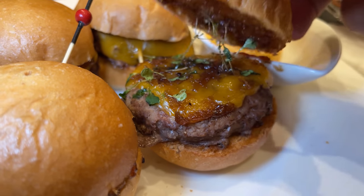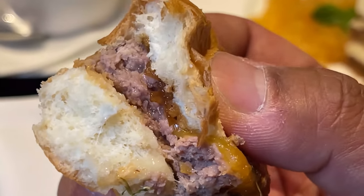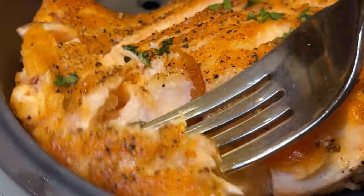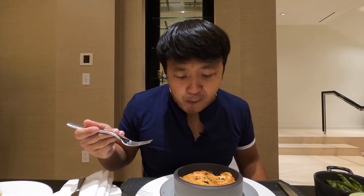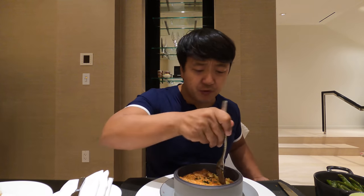These are the Wagyu sliders. Okay, some cheese and some greens on top. Oh, these are so good. Super juicy little sliders. Dip it into this mayonnaise sauce, maybe? Wow, perfectly cooked salmon, beautifully seared on the outside. It goes perfect with this. It's some kind of sour dressing that goes with a fatty salmon.